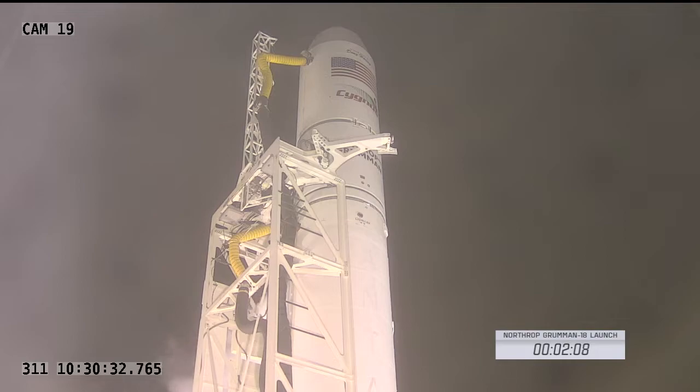The teams opted to move to the end half of the 5-minute launch window with a new T-minus 0 time of 4:32:42 a.m. Central Time. Mark.